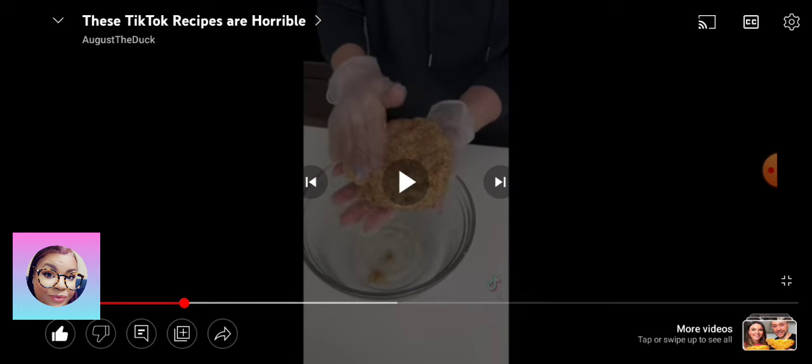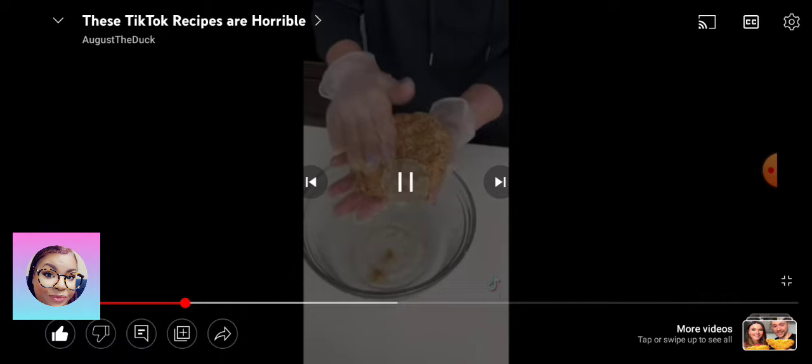At first I thought she was making some kind of meatloaf, because that's what you would add to meatloaf. But no. Just wait. Hamburger patty.